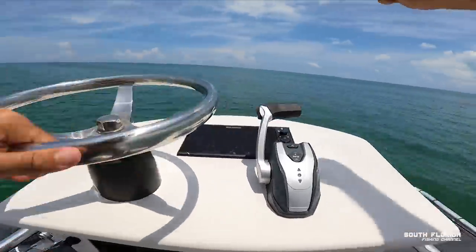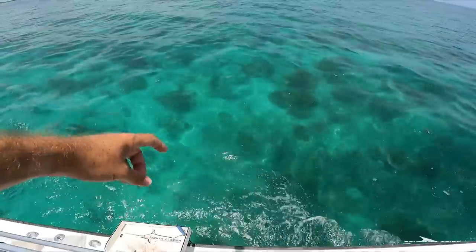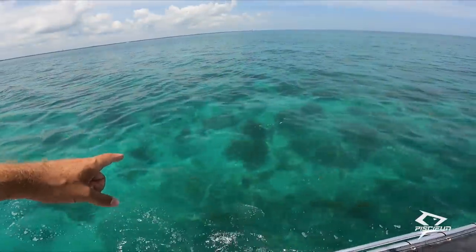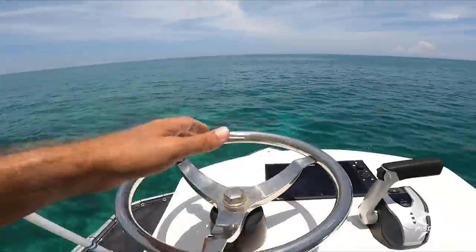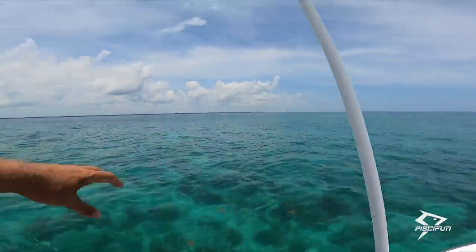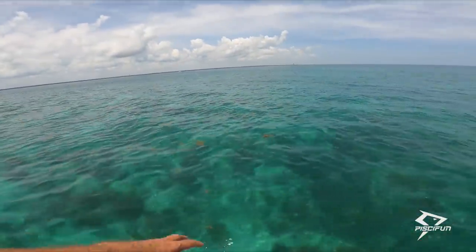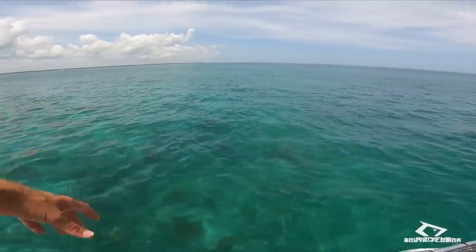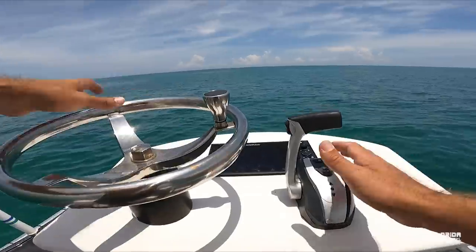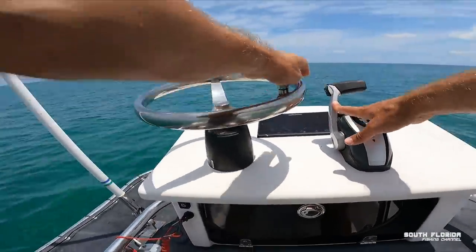I'm in the tower, baby! I'm in the tower! Would you look how beautiful that is? We're not even at the clear part yet. That's just first reef. Land is right there. This first patch reef right here. See all the patches? Great fishing spot. But not what we're after today. But man, we gotta do some patch reef fishing.